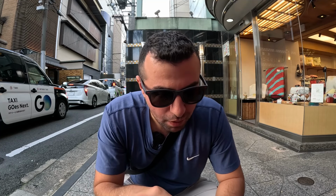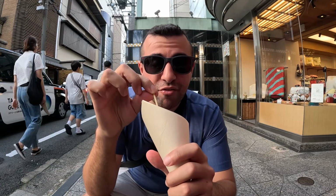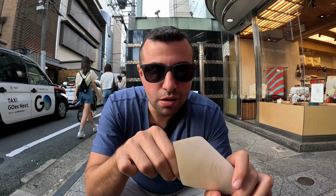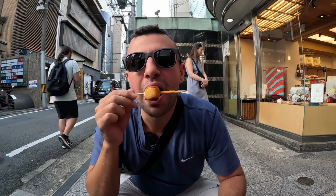Very chewy. Chewy and soft. Very hot too, but I did let it cool down. There's one ball that's sticking inside, which I do like also. They wrapped it in like bamboo paper. Delicious. I recommend it. You come to Kyoto, get this. I get the last rice ball.